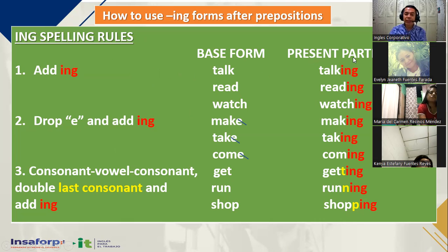And the present participles are the verbal form we use for the present continuous, right? Also, the present participle is used for the future continuous and past continuous too, right?